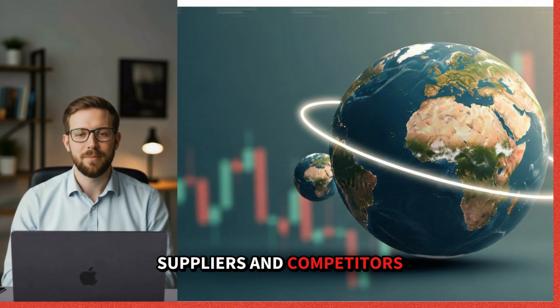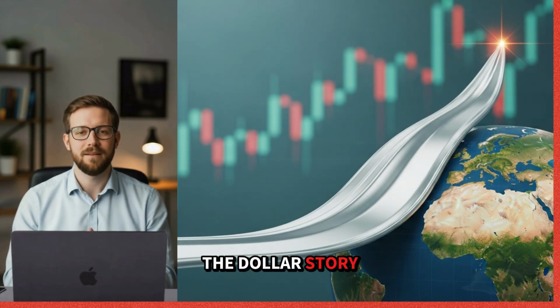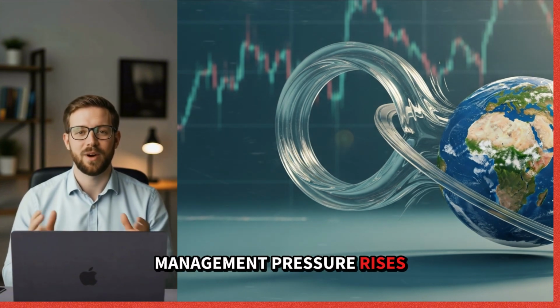Asia suppliers and competitors start recalibrating prices. It also changes the dollar story. If the dollar stays soft, the yuan can strengthen with less friction. If the dollar rebounds, management pressure rises fast.